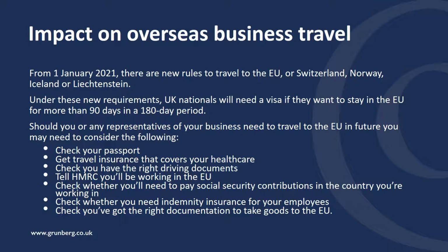From the 1st of January 2021, there are new rules to travel to the EU or Switzerland, Norway, Iceland or Liechtenstein. Under these new requirements, UK nationals will need a visa if they want to stay in the EU for more than 90 days in a 180-day period. European Health Insurance Cards remain valid until their expiry date, and the plan outlined in the agreement is to replace these with the UK Global Health Insurance Card. A person does not need an international driver's permit to drive in the EU as a UK citizen as long as they have a valid UK licence.